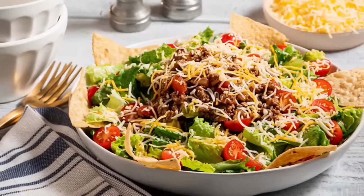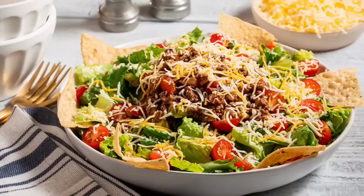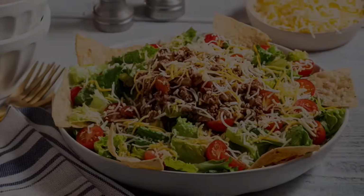This dish illustrates the adaptability of Mexican cuisine to American tastes, incorporating more cheese and sour cream than traditional Mexican salads. Taco salads became particularly popular in the 1980s, often served at gatherings and potlucks due to their customizable nature, which allowed guests to tailor the toppings to their preferences. Taco salad's popularity also coincided with a growing interest in more casual dining experiences at home, where families and friends could interact in more relaxed settings.